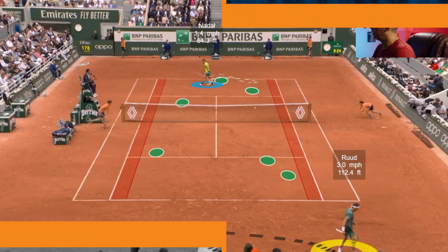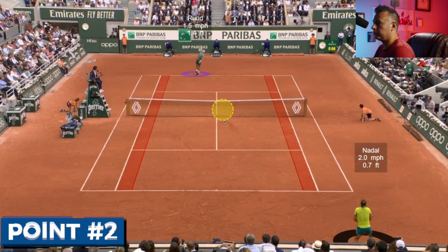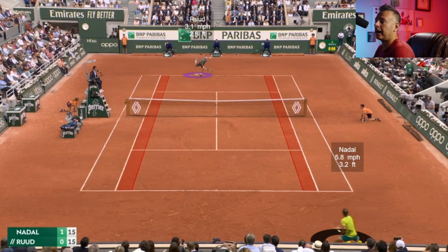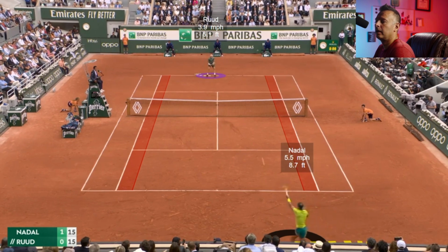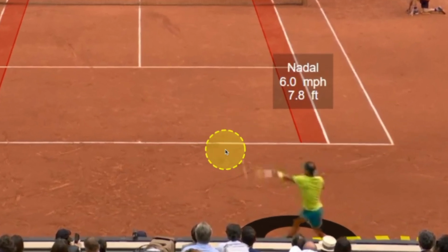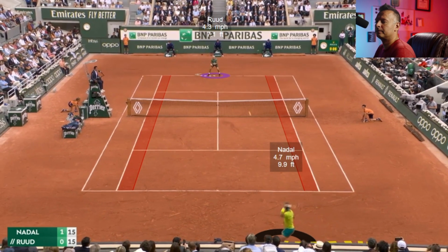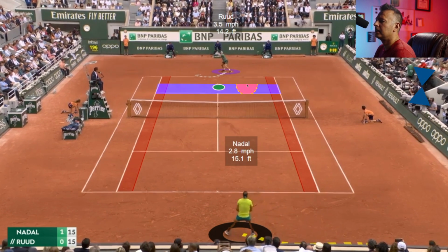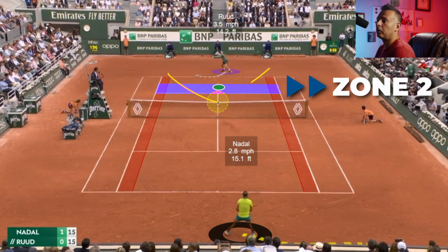Let's jump into the second point now. So we've got Ruud up top here serving, right? Rafa on the bottom receiving. Let's take a look at this. Ruud pops the aggressive flat first serve right down the tee, and again gets Rafa in a position where Rafa is reaching here and he's stretching. And we can see the follow through that Rafa uses, right? He goes with that reverse hook forehand up because he's trying to get depth on the shot. Let's see if he actually gets that depth. Gets it here in zone 2, right? Not super deep, but it's a decent ball.